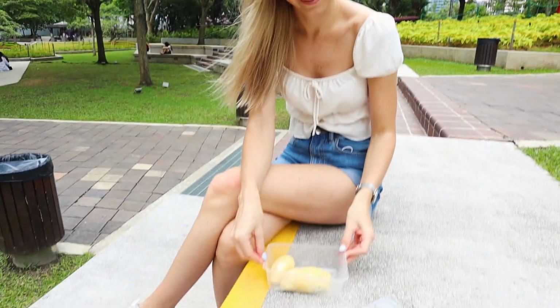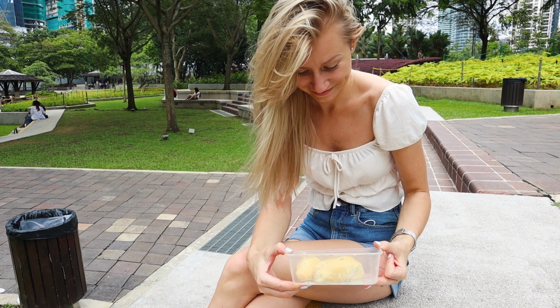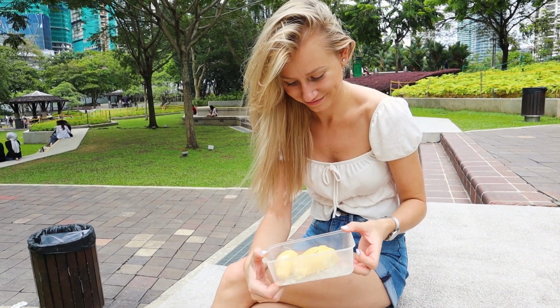It is really good, it's delicious, it's really sweet. The fruit is delicious, but the smell is like cooked onion. That's why people avoid it. I like it. I'm really curious how my girlfriend will react when she eats this. Let's see the first time when my girlfriend tastes a durian. I'm really curious what will be her reaction.